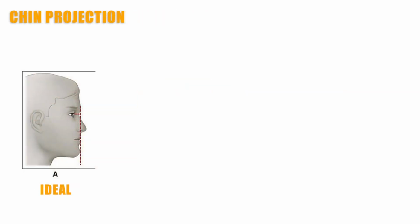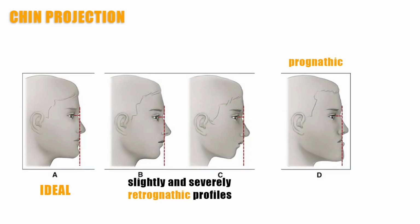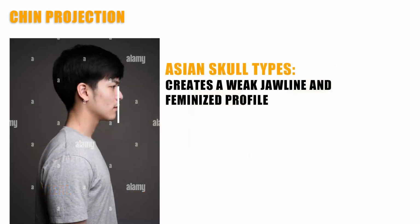Chin projection. The ideal chin should align or slightly be behind the nasion vertical line when viewed from the side. A recessed chin, a feature often seen in mesocephalic or brachycephalic Asian skull types, creates a weak jawline and feminized profile. Mentoplasty, also called chin enhancement, is often recommended for East Asian men pursuing a model-tier jawline.